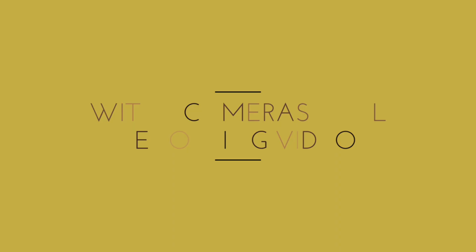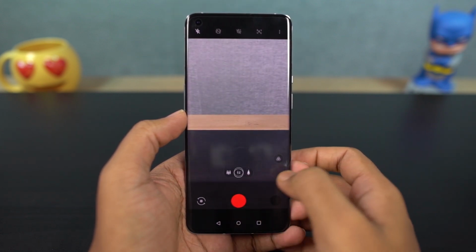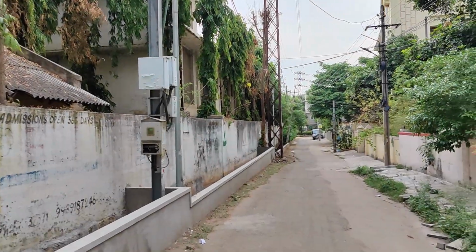Going on next, on this phone we can also record video with all the 3 different camera modes. That's the primary camera, wide angle camera, and even with digital zoom. We can easily switch between all these camera modes, and the transition is also pretty good.